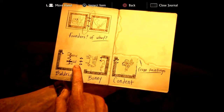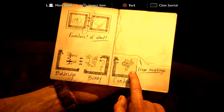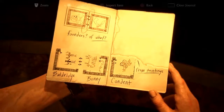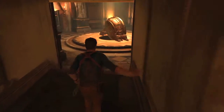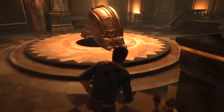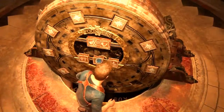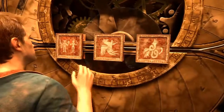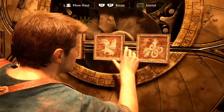Okay, so those two's feet need to, and then this needs to, okay. Think I got it, guys. All right, back to the puzzle. Okay, feet there.